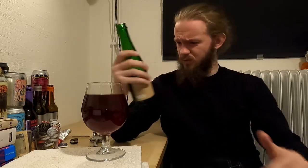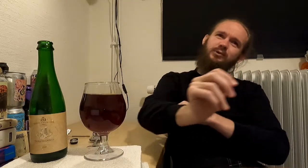So yeah, I'm not sure exactly. It doesn't say what kind of barrels this one's been aged in. So I'm not sure if that kind of strange aroma that it has could be down to the barrel aging, or exactly what. But yeah, let's try and look at this aroma then.